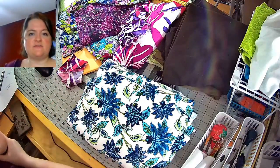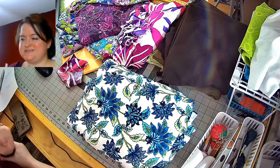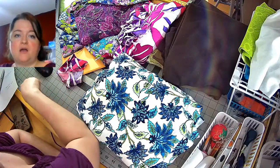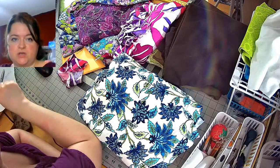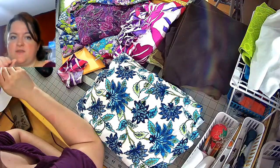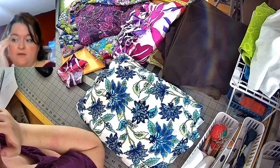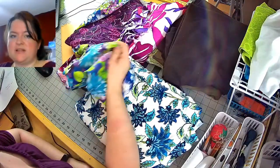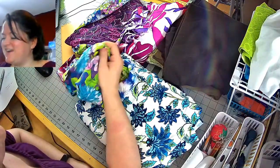If I get that done faster than I think I will, which we all know how that goes, I am going to work on a block for a skirt. Just a basic, nothing fancy, just the block itself, so that I have the measurements ready to go. Because this fabric here is really unpleasant to the touch. It's not a good fabric. Oh, this is actually even a muslin.